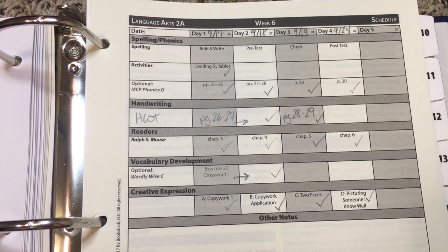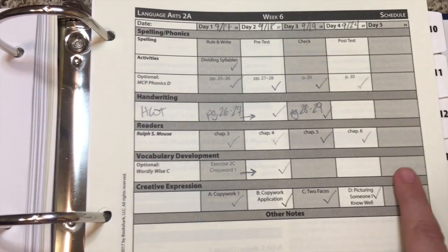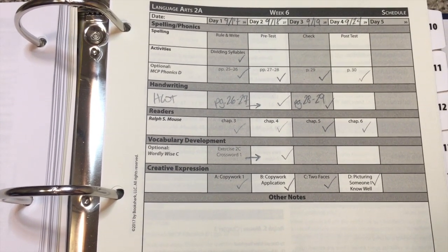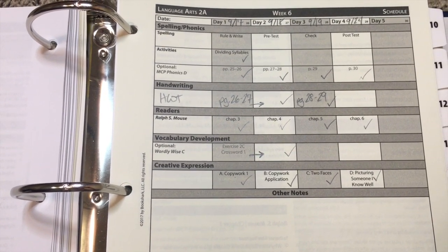I love how flexible the schedule is. BookShark is a 4-day-a-week schedule, and you can see that 5th day is totally open. We do a co-op on that day. If you do music lessons or anything else, then you can decide what you want to fill that day in with. So I really love that model.